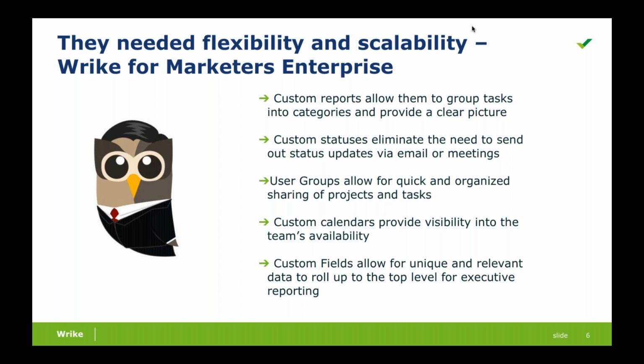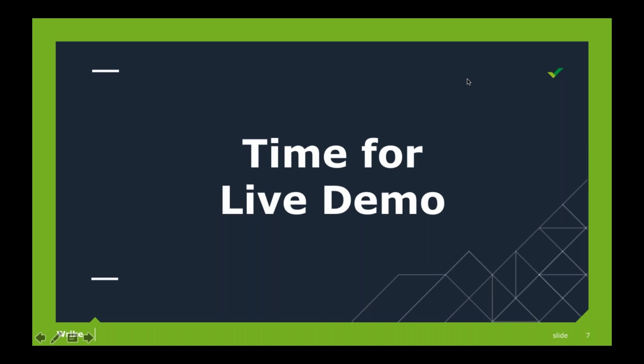So Hootsuite then saw a huge improvement in their productivity and their collaborative nature by using Wrike for Marketers. They were able to then really solve a lot of these key challenges that were plaguing their organization. They saw a big 200% gain in their organizational efficiency and were able to scale a lot more effectively by using Wrike for Marketers. So really, really powerful tool, powerful story here around Hootsuite. And it really kind of shows a little bit about what this tool can do. So, with that being said, let's jump into a demo.